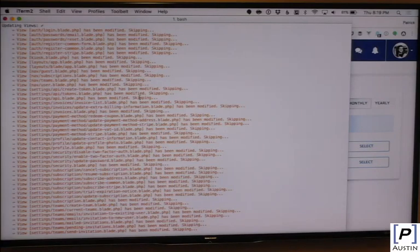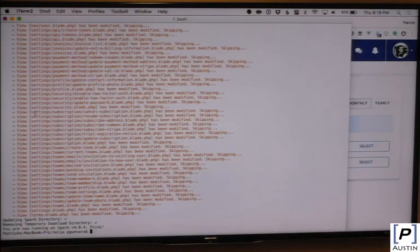So what this does is it looks at all the views that you've loaded, and it'll say, you've made a change to this, I'm not going to touch it. So Spark doesn't want to overwrite any of the code you've written when it comes to views. It will overwrite the controllers that it uses because you don't have access to those. And so it'll just skip all of the things that we've actually changed, and then it'll update the Spark directory so it's using the freshest code.